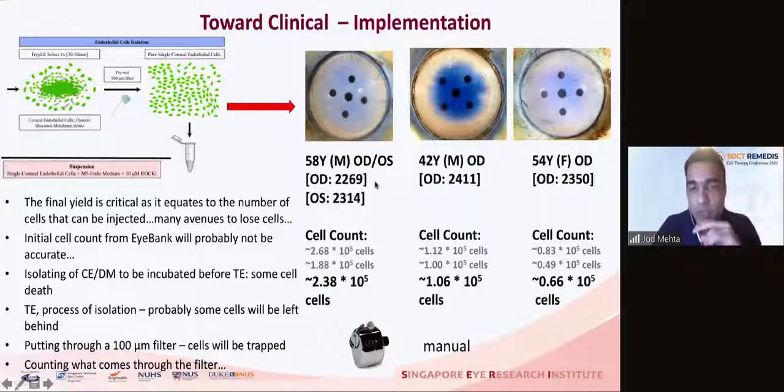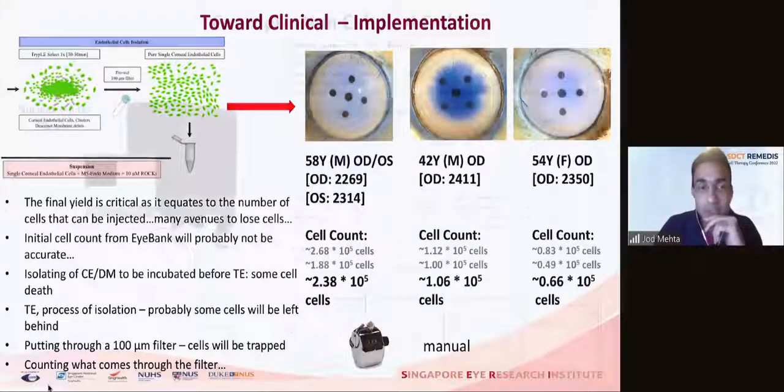One of the things we know is that your actual cell count of the tissue has no bearing with respect to how many cells you can get. And you can see this from this example over here, where you can see all these donors with cell counts roughly about the same, from 2,269 up to about 2,411. But if you look at the amount of cell yield we get, you can see it varies all the way from 0.49 times 10 to the 5 up to 2.38. So obviously this would be a very good donor. We can inject up to about 170,000 cells and still get the system to work in our rabbit model. Now in a human, because we were scraping off less endothelial area, you probably wouldn't even need that many cells in order to get a functional system.